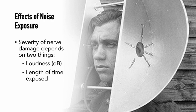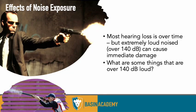Severity of nerve damage depends on two things: how loud it is, so the decibel rating, and the length of time you are exposed to that loud noise. Most hearing loss is over time, but extremely loud noises, so over 140 decibels, as we saw in the graph previously, that is like fireworks, it can cause immediate damage.